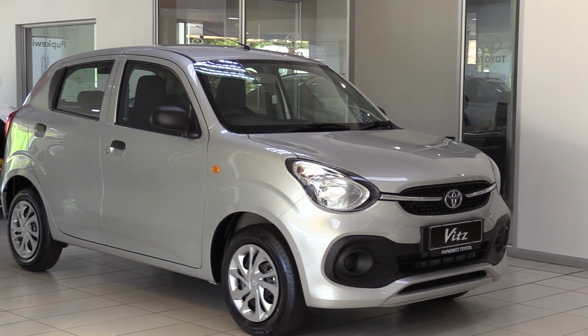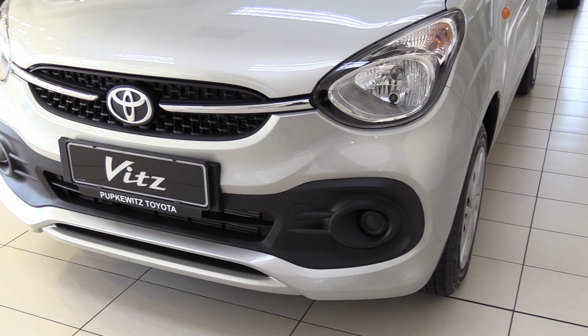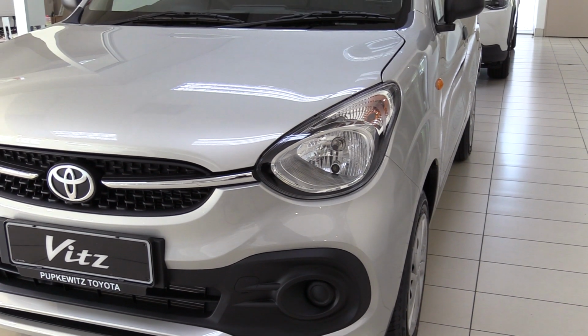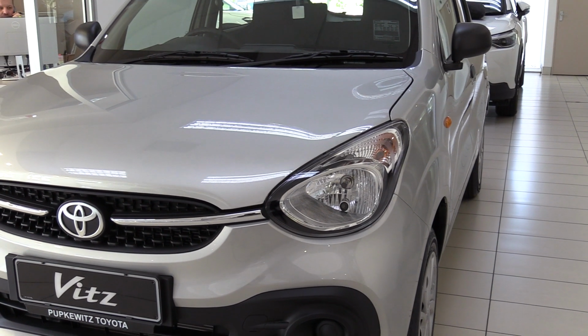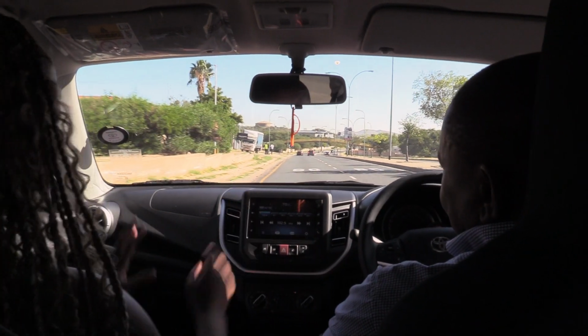Toyota Vitz, and I have to say it's nice and cute, very compact, and it's currently Toyota's cheapest model. Am I right? That's correct. Okay, so talk to us all about this baby. I mean, from the get-go we get to see this beautiful display here. Let's talk about that.